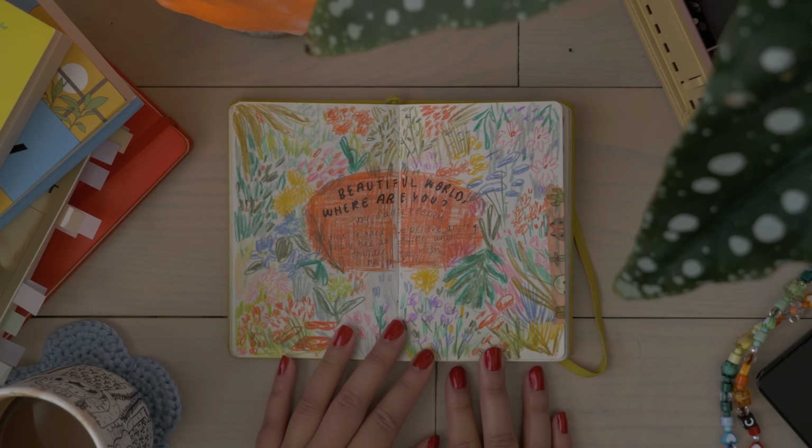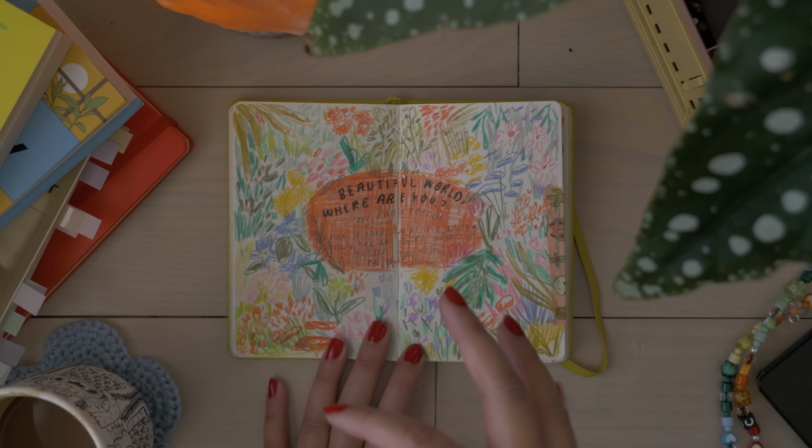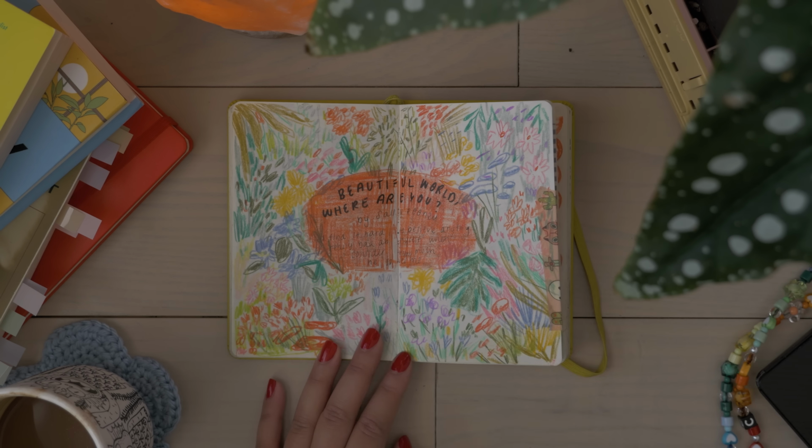Beautiful World, Where Are You was amazing. This one follows 2 couples as they navigate their relationships, and it just has that Sally Rooney touch, you know? It's kind of awkward, painfully real.